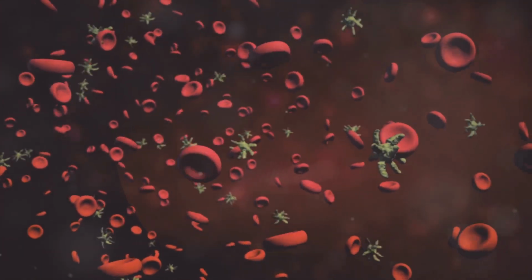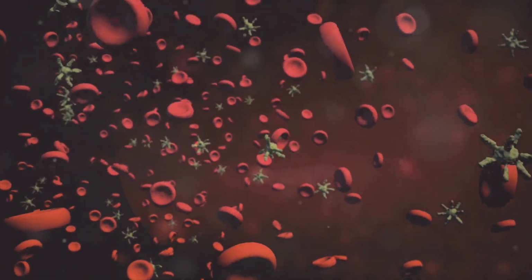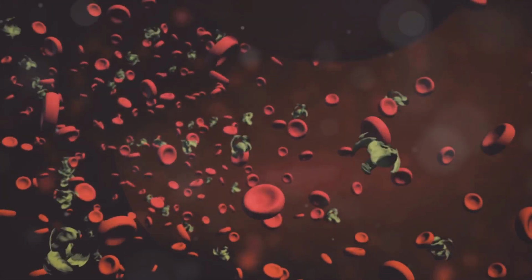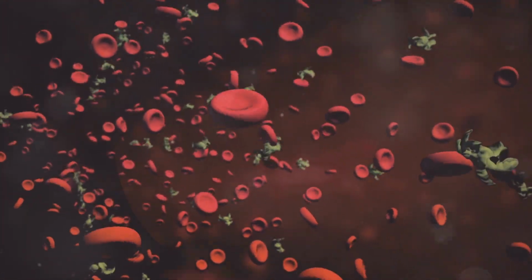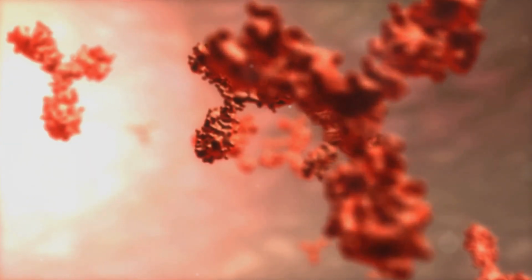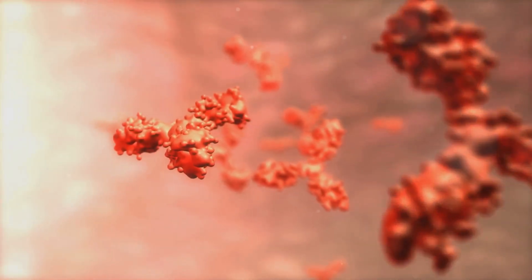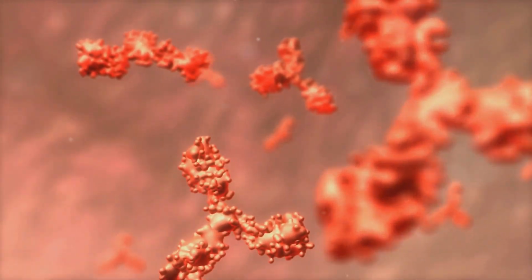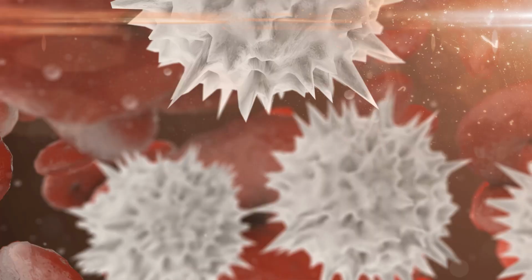The immune system is an intricate network of cells, tissues, and organs that work together to defend the body against harmful microorganisms such as bacteria, viruses, fungi, and parasites. This system is divided into two main components: the innate immune system and the adaptive immune system. Each plays a crucial role in identifying and neutralizing potential threats, ensuring our bodies remain healthy.